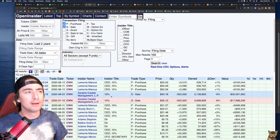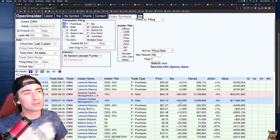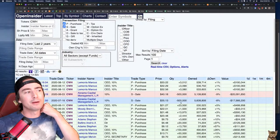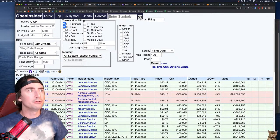He sold 8% and then another 9%, props to him. He's down to $5 million. So when you see Marcus Lemonis there buying more, just remember Abrams was selling. Good move, Abrams. Although he's still holding, but $40 is a good price for that. We'll see how much he holds longer. Something to keep your eye on. So sometimes you do want to check who's selling, although usually it's buying that I'm focused on.